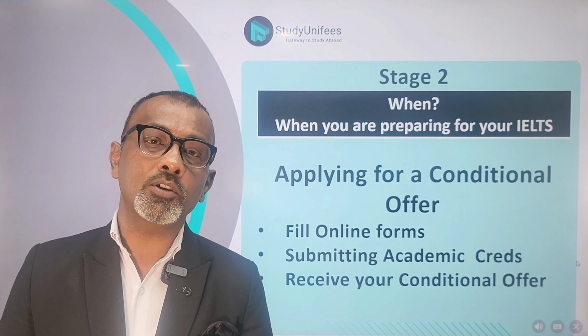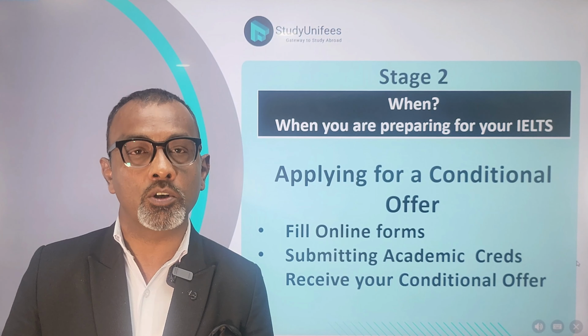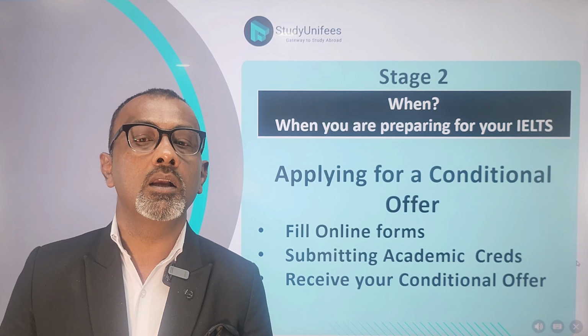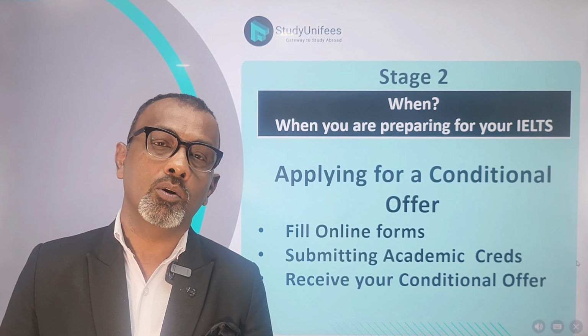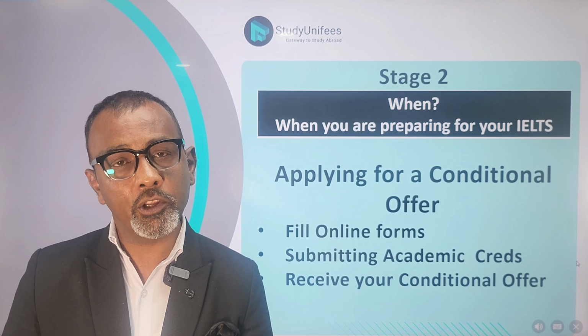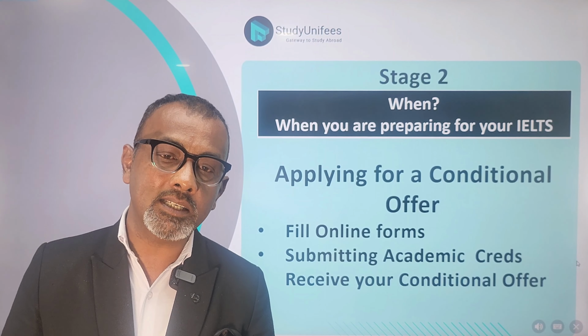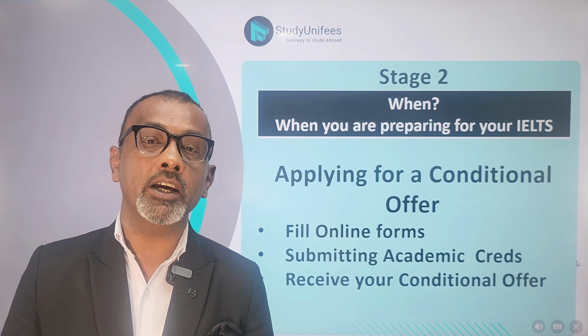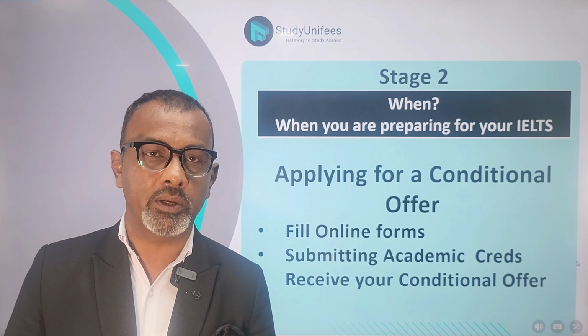Now we come to stage 2. Stage 2 happens when you're already preparing for your IELTS, doing all your university research, doing a little bit of financial planning. But only after you have selected one or more universities that you want to apply to. Stage 2 is basically applying for a conditional offer. To apply for a conditional offer, go to the university website portal, fill in your online forms, submit all your academic credentials. Depending on the university, you should get your conditional offer within 1 to 3 weeks.